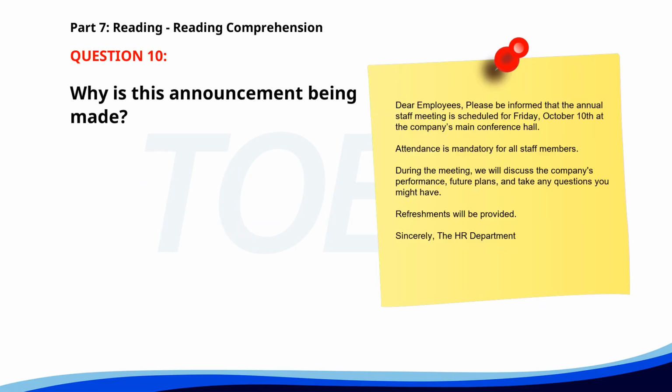Number 10. Dear employees, please be informed that the annual staff meeting is scheduled for Friday, October 10th at the company's main conference hall. Attendance is mandatory for all staff members. During the meeting, we will discuss the company's performance, future plans, and take any questions you might have. Refreshments will be provided. Sincerely, the HR Department.